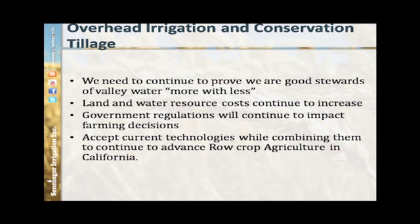Kind of to wrap up, looking at what I'm seeing and what I think us as an industry are looking at, we need to continue to be good stewards of the valley water, more with less. These are ways that we feel have been tried and true, proven, and we're able to move forward with that and with the information, and there's a dealer support network and all that in place. Land and water resources continue to increase in price. We've got to be able to manage that. The tighter you can manage those situations, the better and more profitable you're going to be. Government regulations have a lot of impacts, especially in California, probably as much so as anywhere.